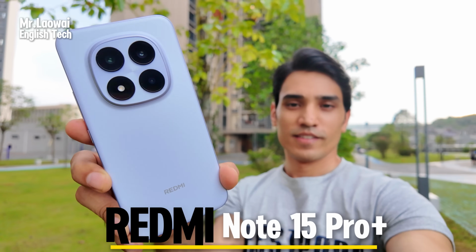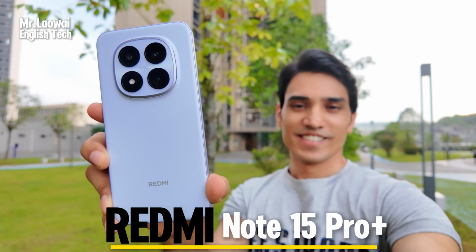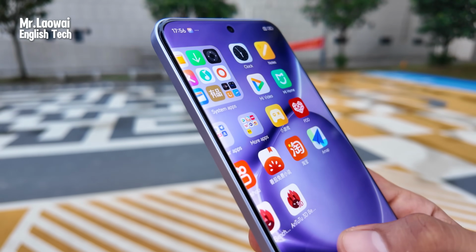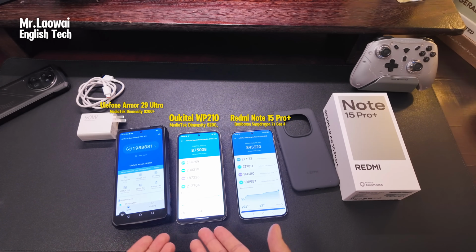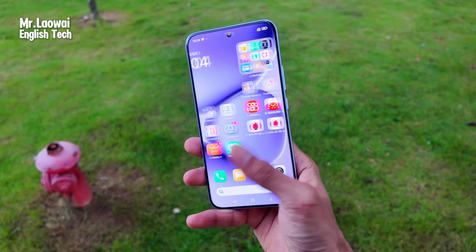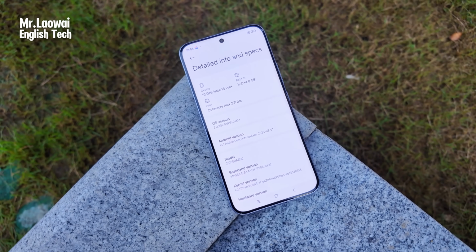This is the brand new Redmi Note 15 Pro Plus, launched on August 21st, and I bought it myself. So I wanted to share my first look with you. It comes with a 6.83-inch OLED display, Snapdragon 7S Gen 4, a big battery with decent fast charging, and a triple camera setup. It's also water and dust resistant, which is rare at this price. Let's dive in and check out all its features in this review.